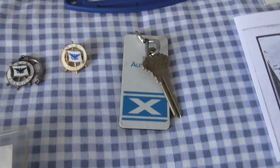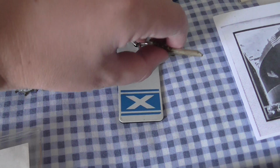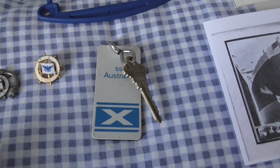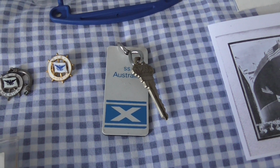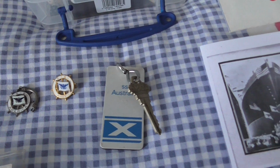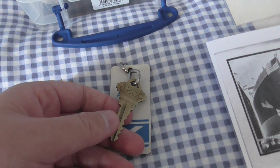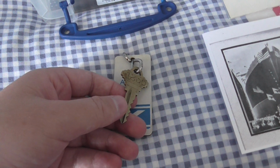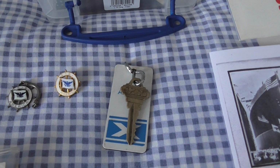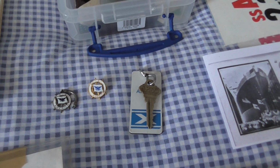This is actually a cabin key from the SS Australis when the ship was doing migrant voyages to Australia. This is an original cabin key, and I think that this is genuinely from the ship, because not only it says here, but also this key, the actual key, looks very Art Deco, the sort of thing that would have been on a prestigious ocean liner like the America. So that is quite something to have in my collection.